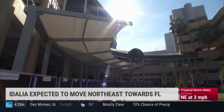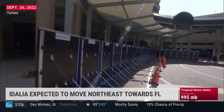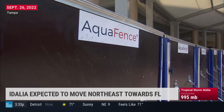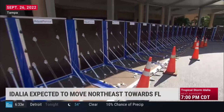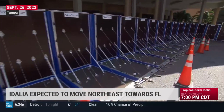Now, this is video from last year when they put it up during Ian. Remember that last September? Who can forget Ian? So what they do is they put it up, they protect it against storm surge, and that keeps the hospital open and operational, so they have it staged and ready to install if needed. And I suspect they'll eventually put that up probably sometime tomorrow around the hospital, Tampa General.